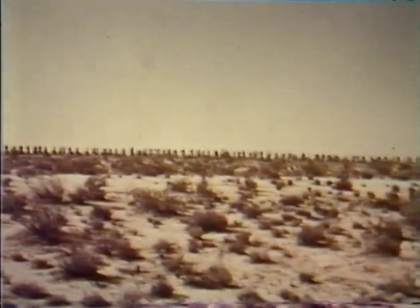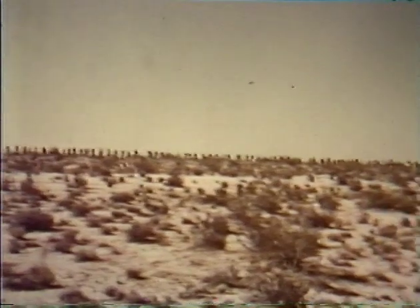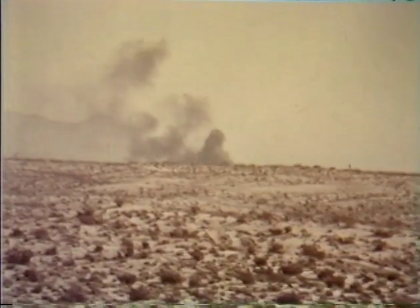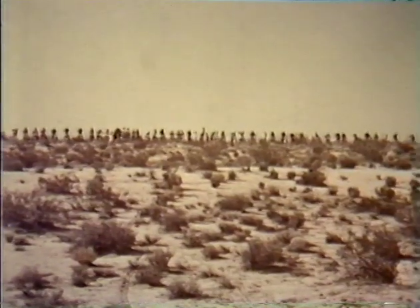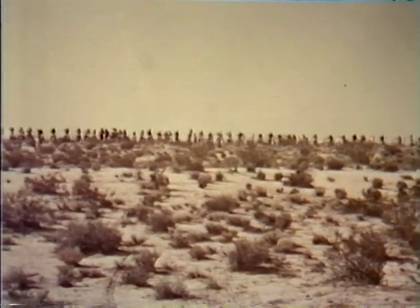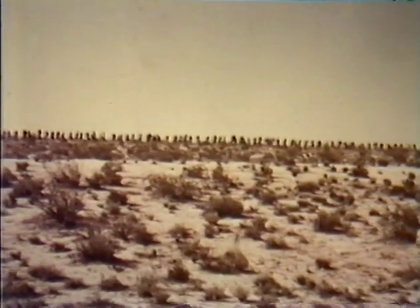Now you know how Custer must have felt when he looked up and saw all those Indians. There's smoke way out there, and there's a reason. It's a smoke bomb that marks the starting point. When the flag drops, all 309 riders will break across the desert for that column of smoke. And there's the signal.